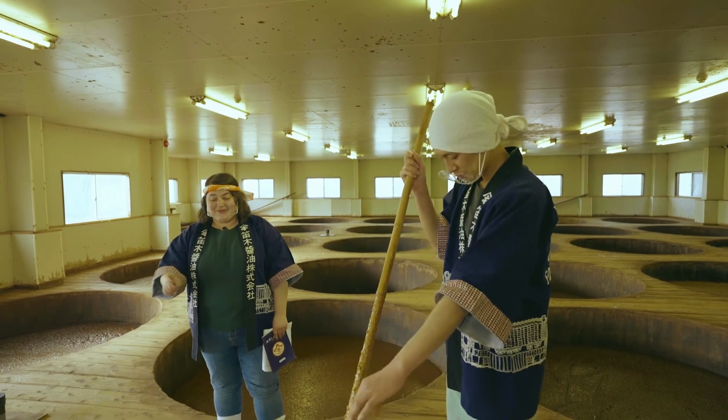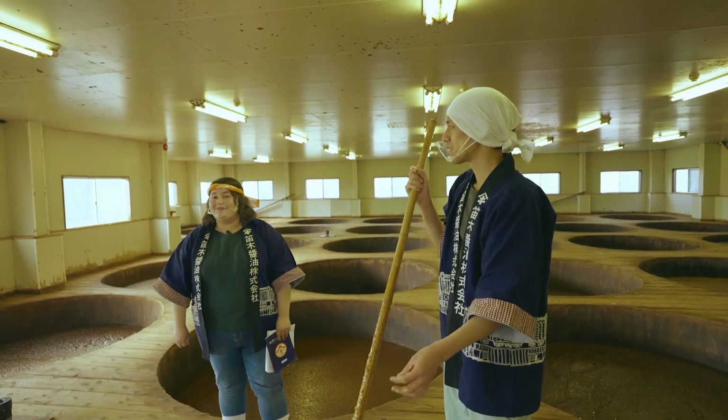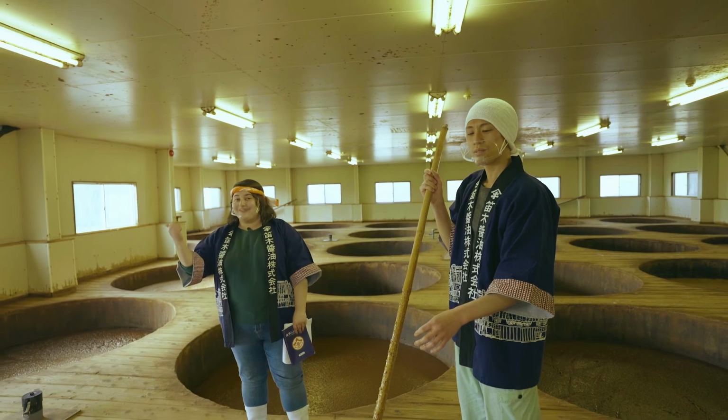Wow, so just one of these barrels, I have to mix it for 15 minutes and then move on to the next one.